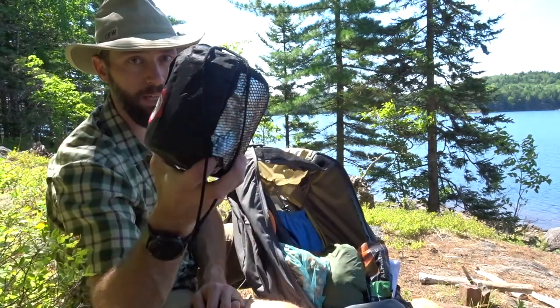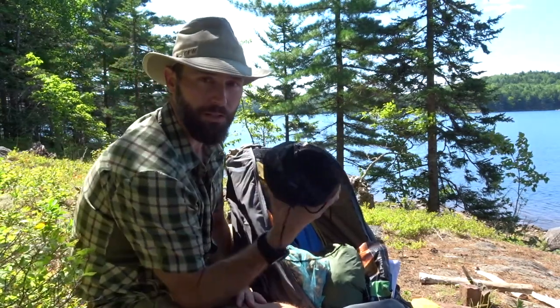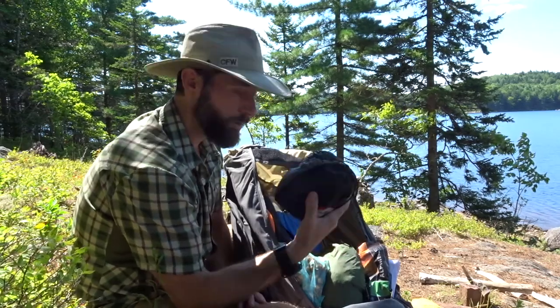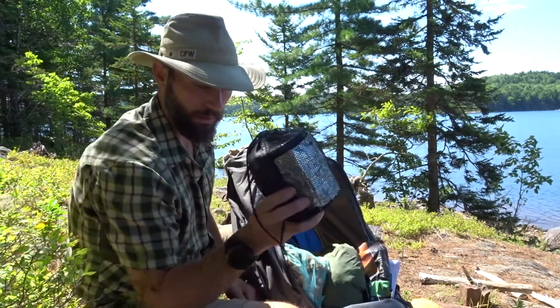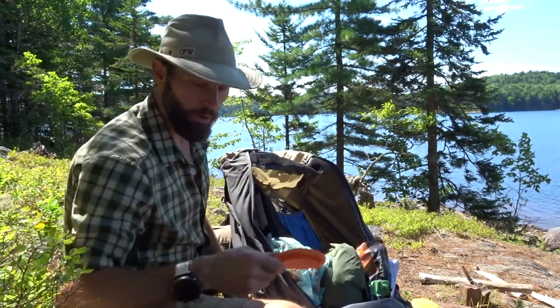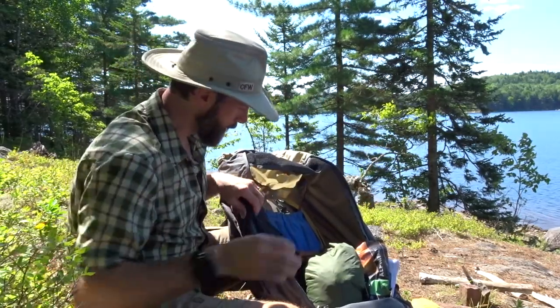Then down to my cook kit. So this is my big Primus pot. Typically I don't carry this, but honestly I just got back from a trip, a canoe trip, and I haven't unloaded the bag at all, so it's still in there. Inside this pot is my typical cook kit, which I usually see in all my videos. The dog bowl, because we've got the dog with me. Got some food for the dog.